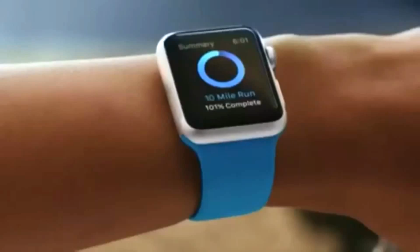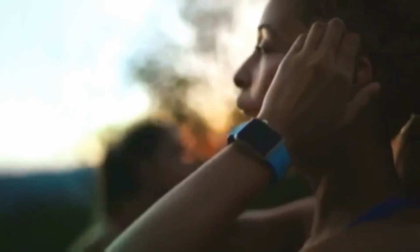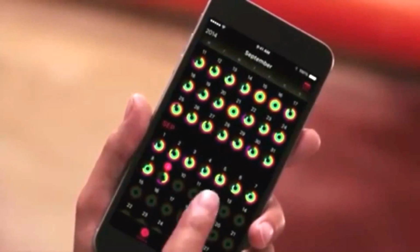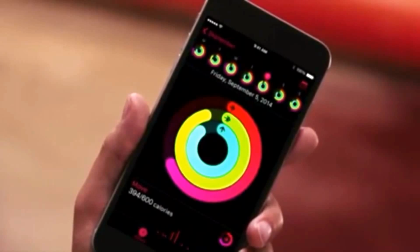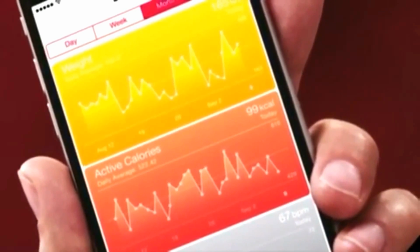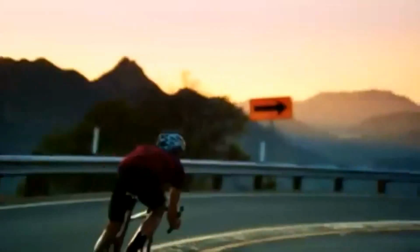When you're done, you can end your workout, see an entire summary of your session, and earn awards for your achievements. The Fitness app on the iPhone stores all your activity data and lets you see your workout history whenever you want. It also shares your data with the Health app, where it can be accessed by health and fitness-related third-party apps.